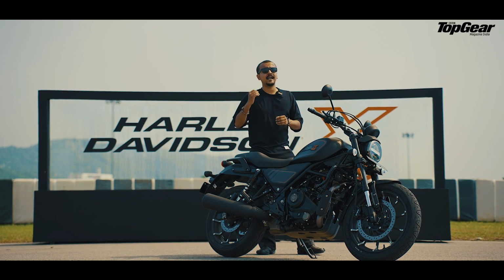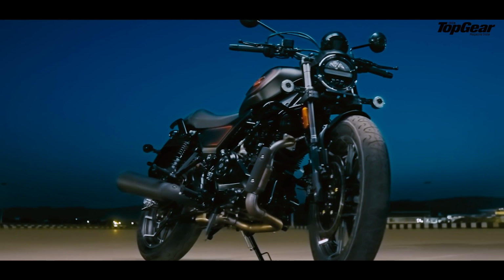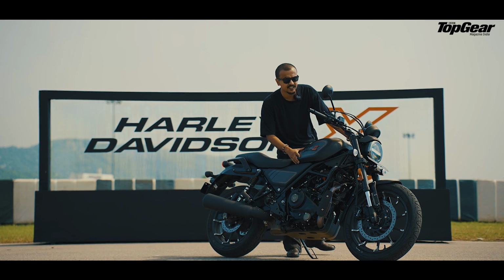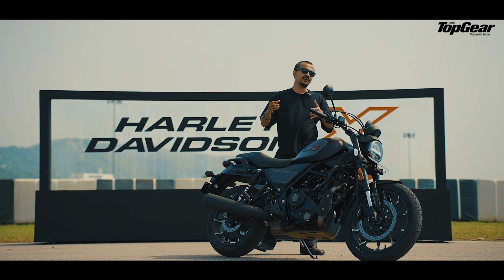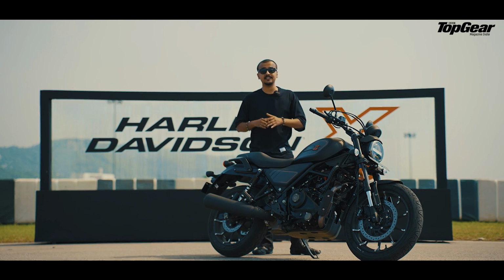Design inspiration from the XR lineup of Harley-Davidson can be clearly seen on the X440, especially the XR1200, because when you look at the overall silhouette of the motorcycle and the shape of the fuel tank as well, it will definitely remind you of the XR1200, and that to me isn't a bad thing at all, because the XR1200 used to be one of the sportiest Harleys ever made.